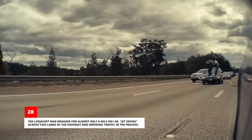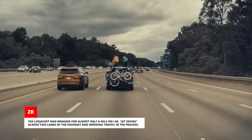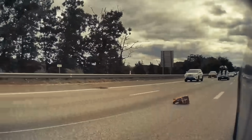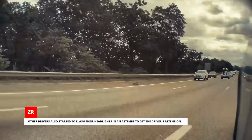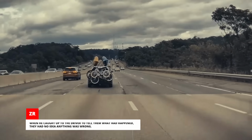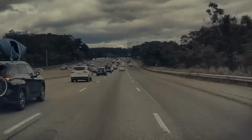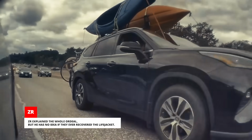The life jacket was dragged for almost half a mile on I-95, jet skiing across 2 lanes of the highway and impeding traffic in the process. Other drivers also started to flash their headlights in an attempt to get the driver's attention. The life jacket eventually got stuck in the guardrail and the string snapped, finally allowing ZR to safely approach the vehicle. When he caught up to the driver to tell them what had happened, they had no idea anything was wrong. ZR explained the whole ordeal, but he has no idea if they ever recovered the life jacket.